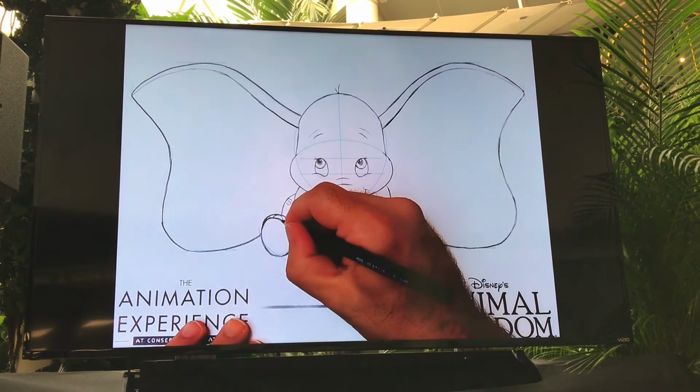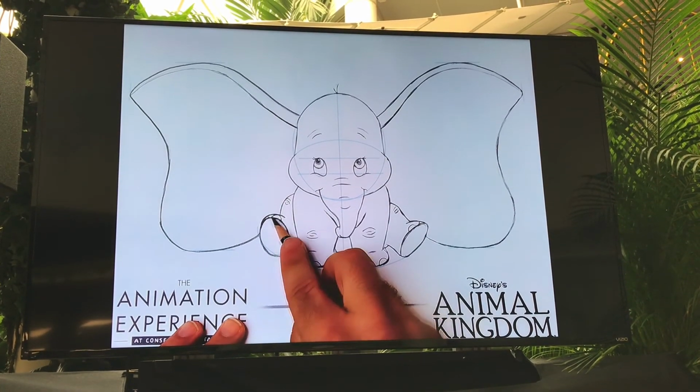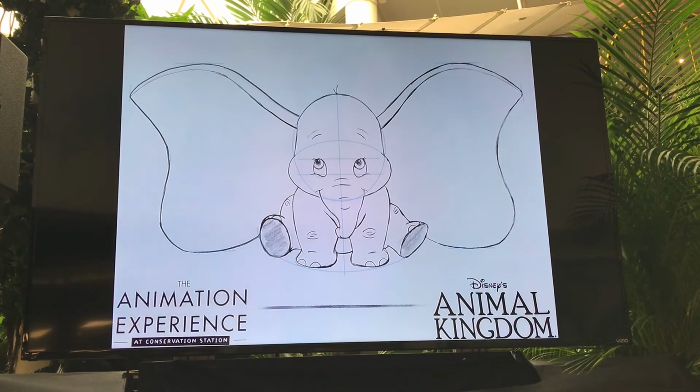The only thing left to do, if you want to, is go ahead and shade a little bit. You can take the side of your pencil and just brush through the bottom of his feet. I mean, you can put shadows all over him if you want. I'm not going to do that.